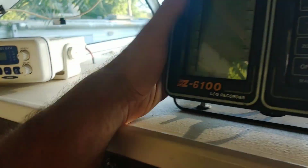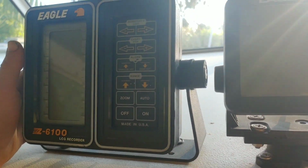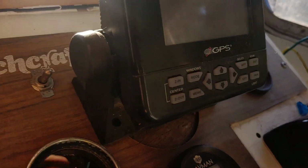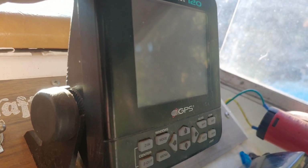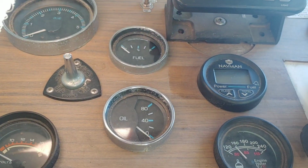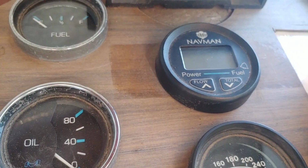So yeah, everything works though. Like that works. This works. If you want to call it that, it turns on. This turns on. The C-nav turns on. And yeah. We've got RPM gauge, fuel gauge. This nav man does not work.